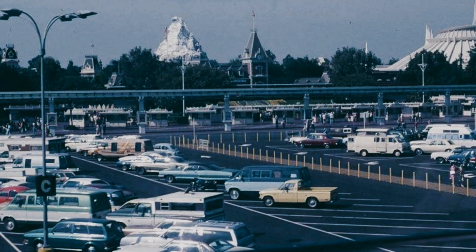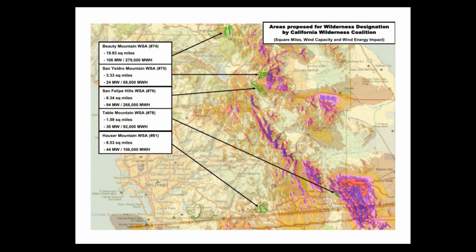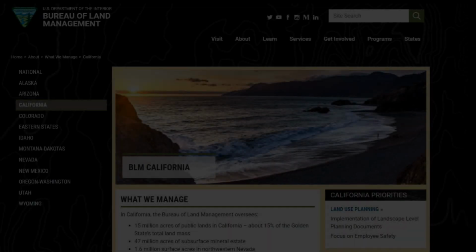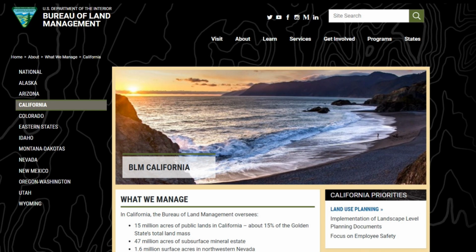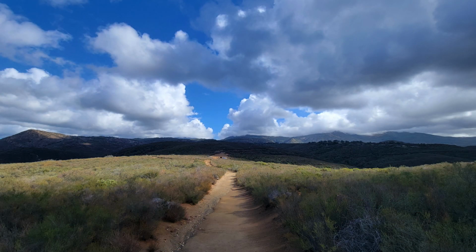California's section of the BLM began the inventory in 1978 and made its suitability recommendations to Congress in 1991. The inventory identified over 210 wilderness study areas and made 209 suitability or non-suitability recommendations. As a result, the California BLM now manages over 80 wilderness study areas, totaling over 1,360,000 acres. Wow, I didn't know that. All right, well, let's get back to the adventure.